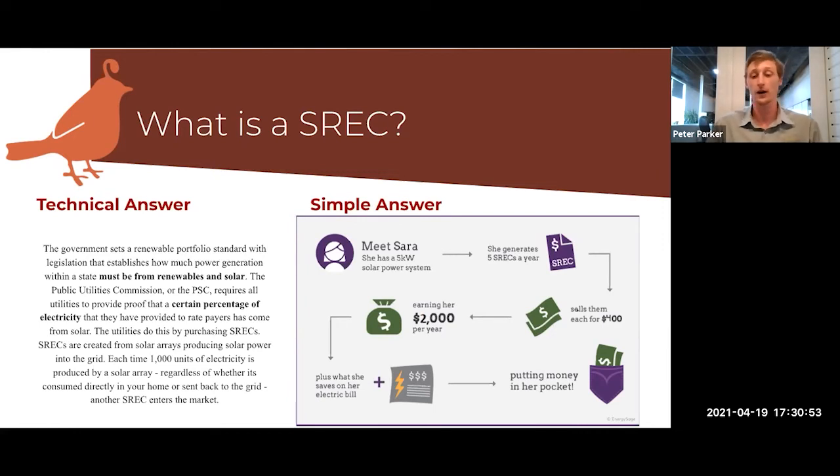So if you produce 5 SRECs in 1 year, that means DC's giving you $2,000 every year just for having solar on your roof, plus what you're saving on your electric bill. So it's not breaking the bank, but this is date night money. This is vacation money. This is passive income at its finest, and it's very, very easy to acquire. So that's an SREC, and hopefully a 5-minute explanation of why it's so interesting, because in DC you can lock in future rates, essentially to promise and guarantee a payback.